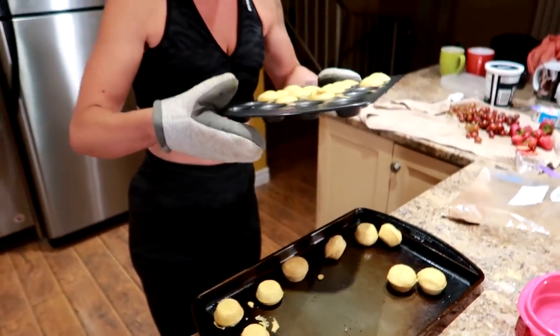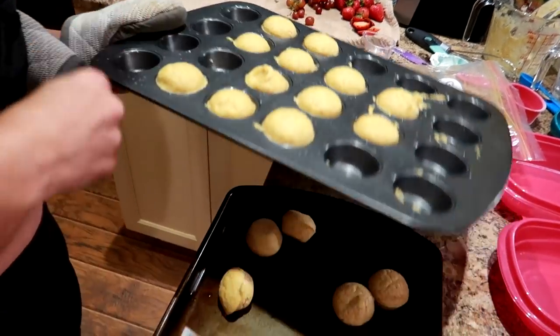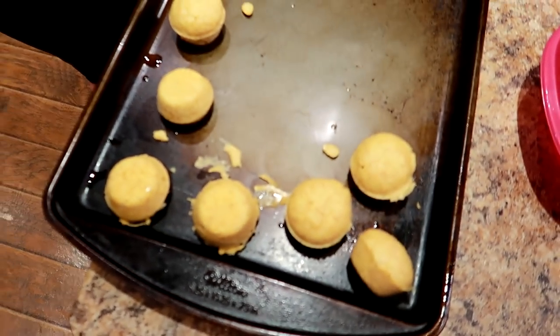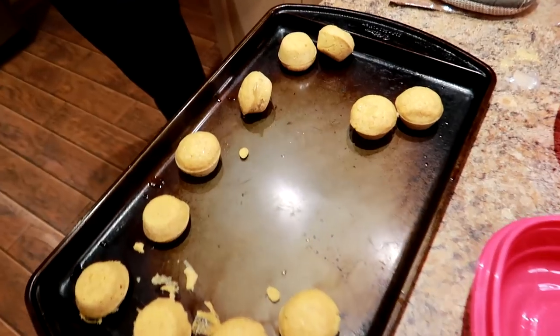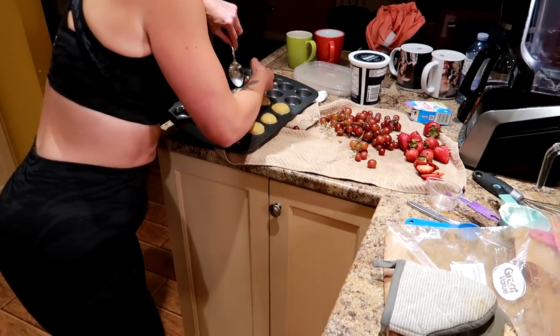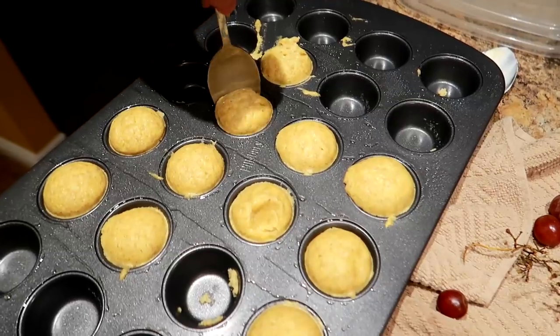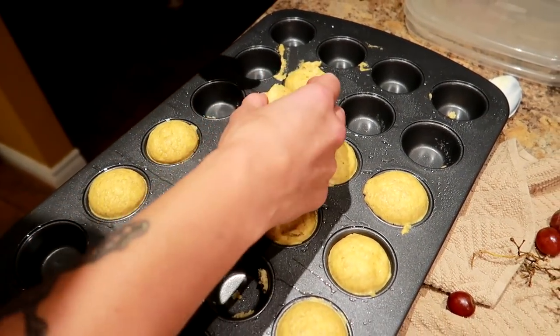Okay, close, close. We need a fork. Okay, so we went from 24 to 10. Yes. What are you doing, spooning them? Is it working? Spoonage. So, more spray. Yeah. See what I told you about the spray? Okay, he was right. There we go.